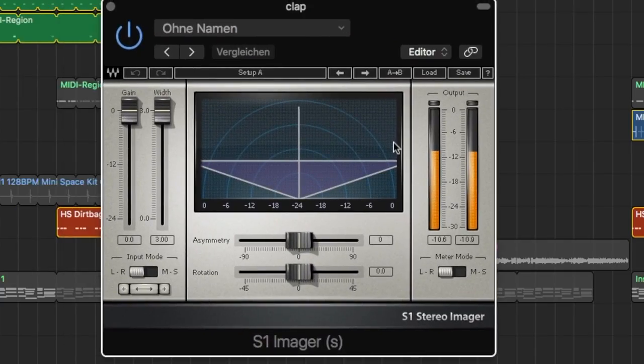Usually like the clap, I make it wide to have more room in the middle for the vocals and for the kick and bass. The S1 Imager is a similar tool. It also makes things wide. It sounds a little different than using the sample delay. You can't use it on things that are mono. You need something that already has a stereo signal, and then you can make it wider. If you have a hat in mono and you want to make it wide, use a simple sample delay.